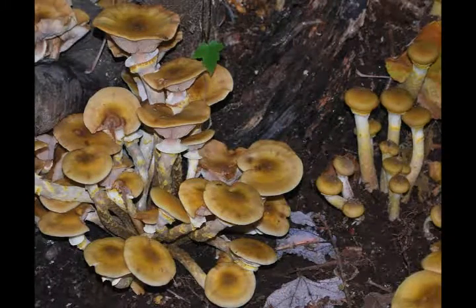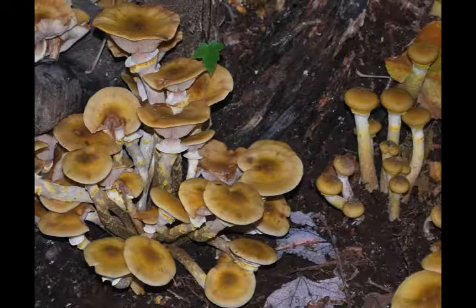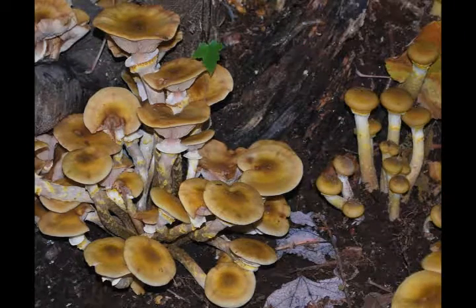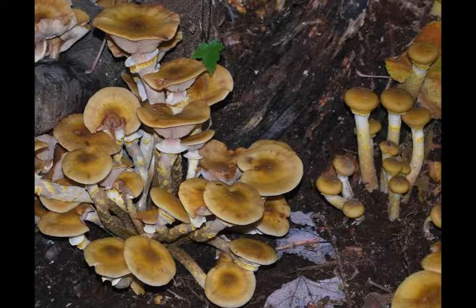Our next example is called honey fungus. It's also sometimes called a stump mushroom or stumpy because of its habit of growing around the base of stumps. It can also be found away from stumps, growing from buried, decaying wood in the soil. It's fairly common and usually easy to spot, especially if it's growing in large clumps.